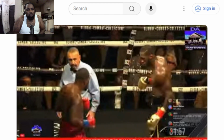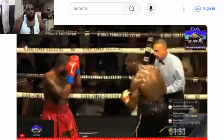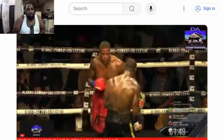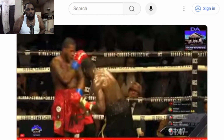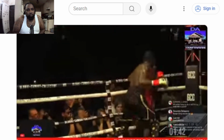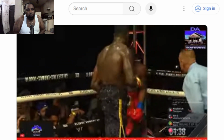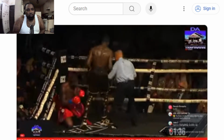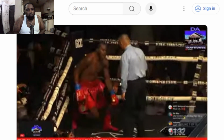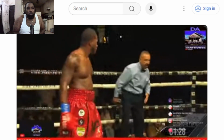And there's right hand blocked by Herndon. Looping left hook there. Oh, and that right hand got through the defense of Herndon a bit. And there's the left hook. Caught Herndon, and Herndon just kind of turtles up. And now Herndon just takes a knee. And Ray Corona telling him to get up. I think it's just a matter of time now, man.